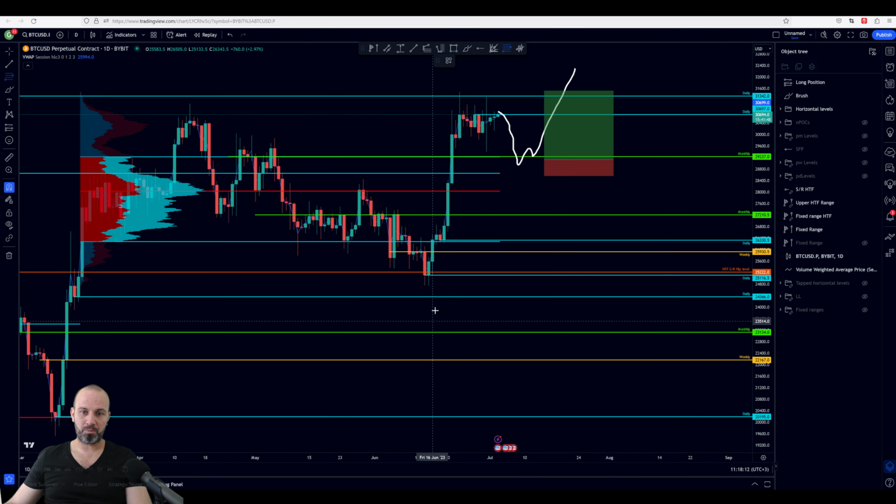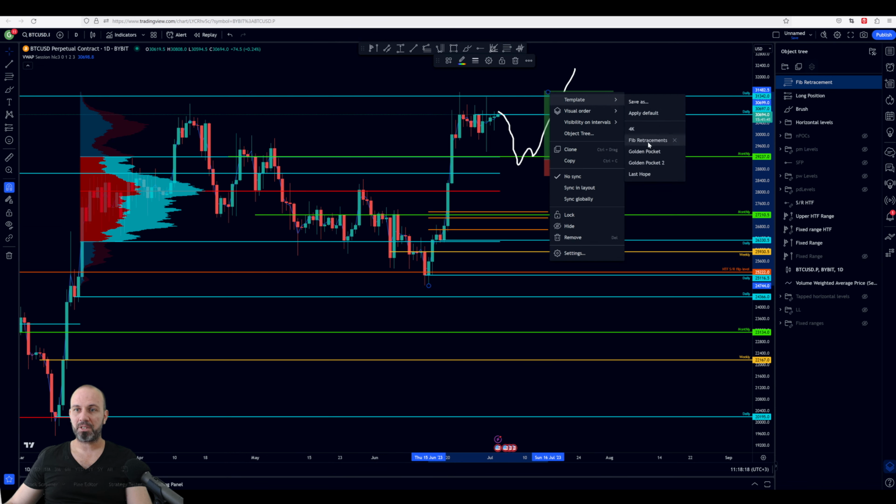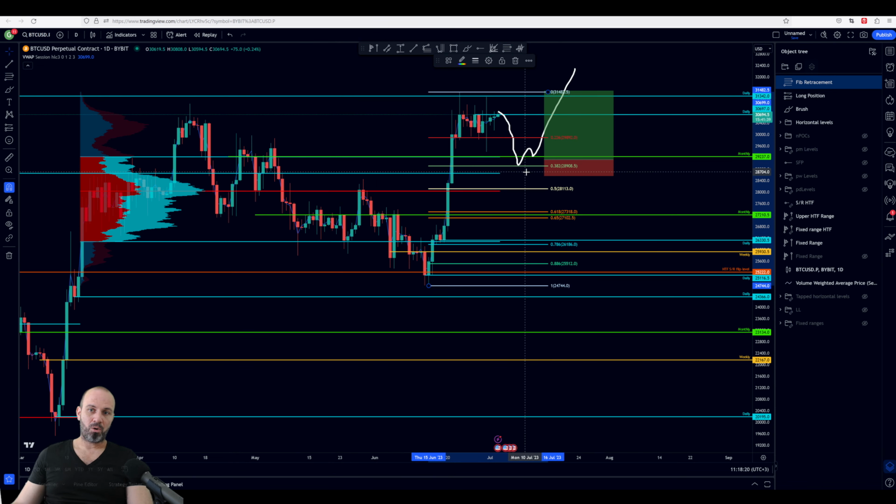Also, if we pull some fibs from the last major retracement, low to high, and if we enable the fib retracement, we also have the 382 level in this area. We all know in a strong uptrend 382 should hold as support. So we do have a couple of confluences in this area, so let's pay attention to this. I would say the 29k area, give or take, right? We need to see, one could set an alert here, check what's going on.